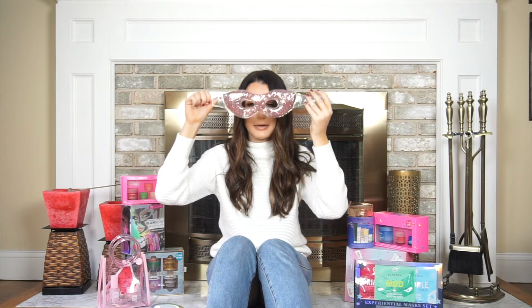This mask is so cool. I love putting these in the refrigerator and just putting them on my face. Sorry, I have to. Like, are we kidding?